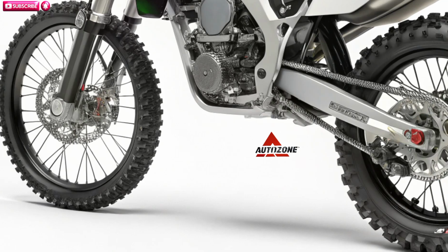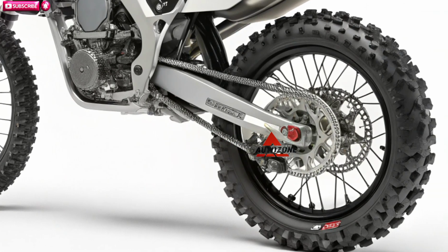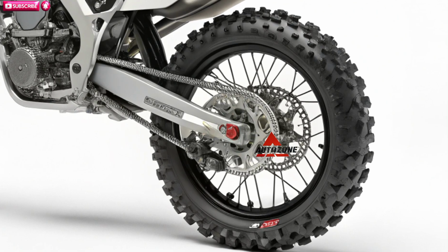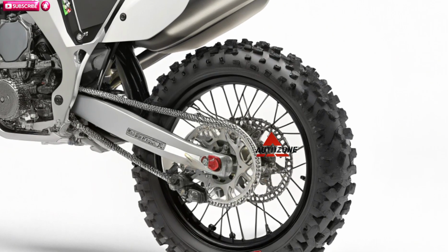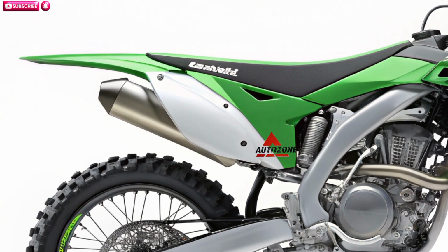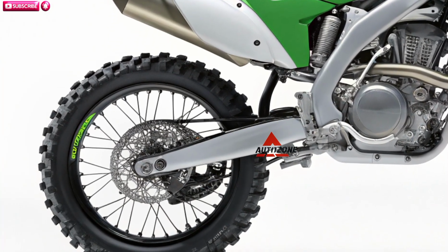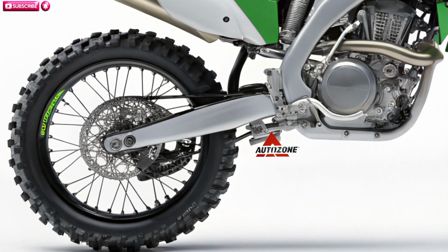Design and build, built for war. Everything about the KX500 was built for purpose: long travel suspension, beefy chassis, and minimal bodywork to keep it light and nimble. The tall stance, aggressive ergonomics, and classic Kawasaki green plastics gave it an unmistakable presence on and off the track.